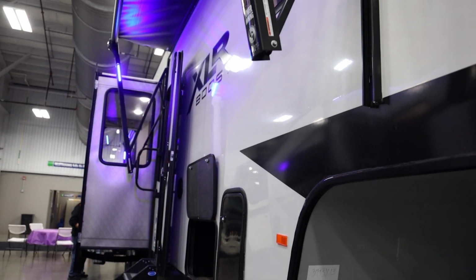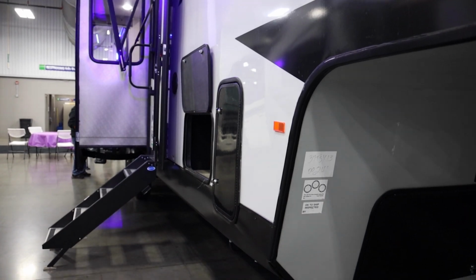So yeah, all these things are going to need somewhere to stay, inside the RV or in the outside storage. You out there, leave down in the comments what kind of things you would want to bring with you and what kind of storage you would want to look for.